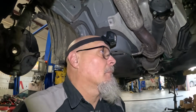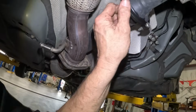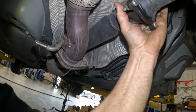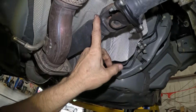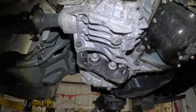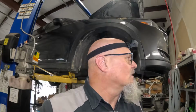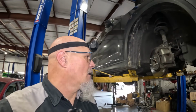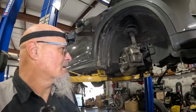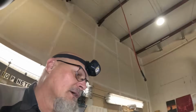I have no idea. We'll see if I can get it off. I need to get this mount. I need to put the transmission into neutral and get the rear drive shaft off, and then we need to let it down and get everything. We should probably do that first. Get everything off on top, and then we'll bring it back up and deal with this. I still need to take this starter off and get the torque converter bolts out. So let's do that now.